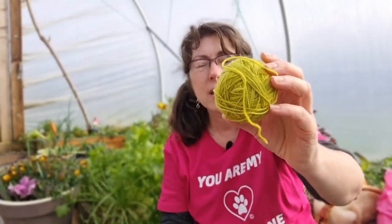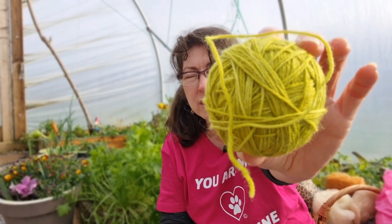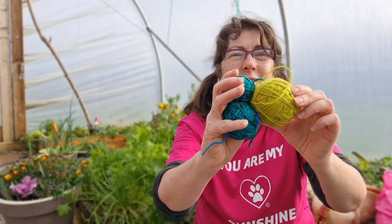I'm going to pair it with this one, which was part of the Ophelia shawl, two skeins where you make the Ophelia shawl by Burrow and Soar, and she's a dyer over in the UK. And I love this color. I love this chartreuse color. Look, and that's going to be really lovely in brioche, I think.